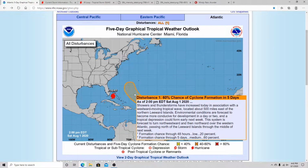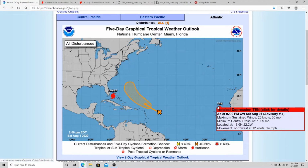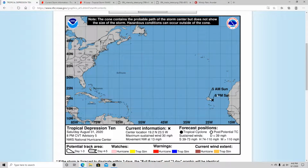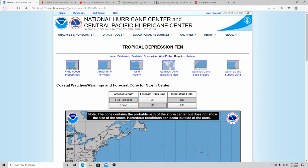It's right now at a 60% chance of developing in the next 5 days, but the next 48 hours has a low-end 20% chance. So let's first talk about Tropical Depression 10, just to get it out of the way. So really, it's about to die out, really in the next 24 hours or so. It was close to becoming a tropical storm. If it did, that would have been our next named storm, but it didn't really happen. So right now it's dying. But we really hardly knew you, Tropical Depression 10. Very short-lived storm for sure.